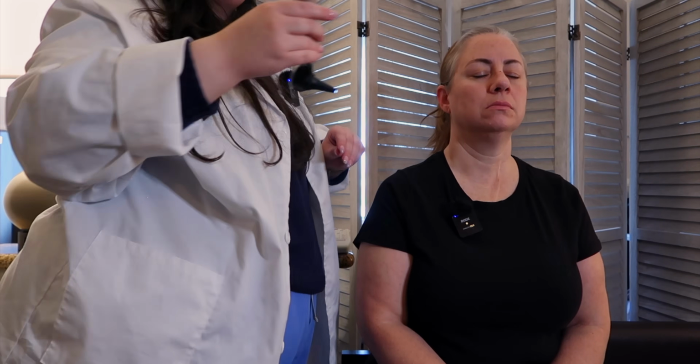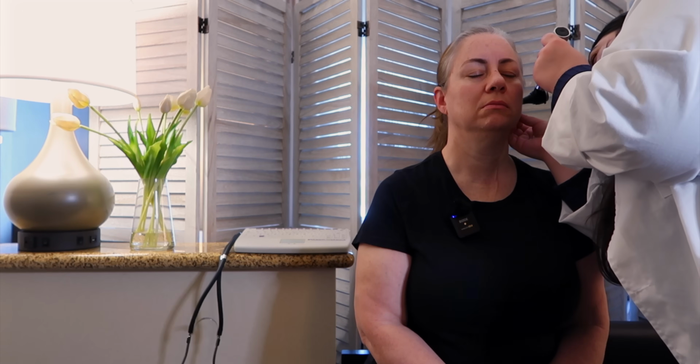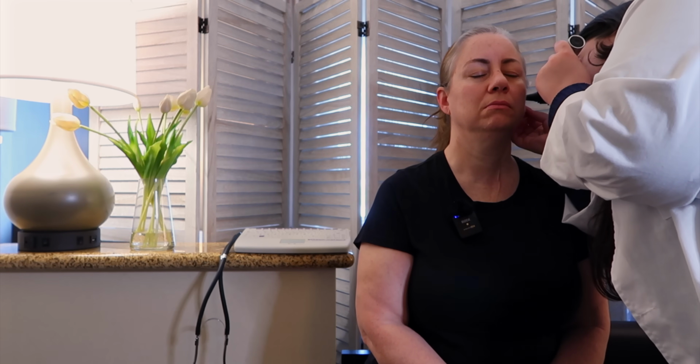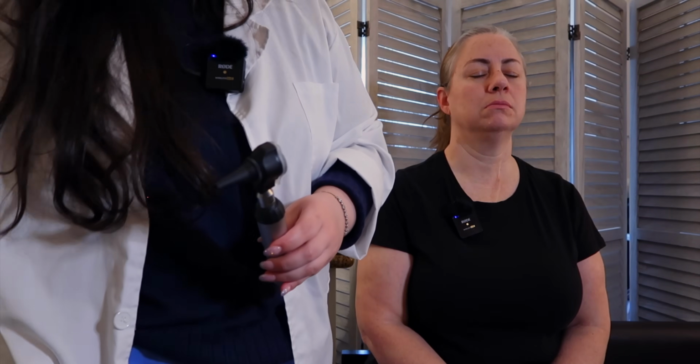Very good. Coming around to the opposite side. Same thing, up and back, and tympanic membrane is notated in a pearly gray. No signs of abnormal cerumen. However, I will say that the right side had just a little more than the left, which is totally normal.